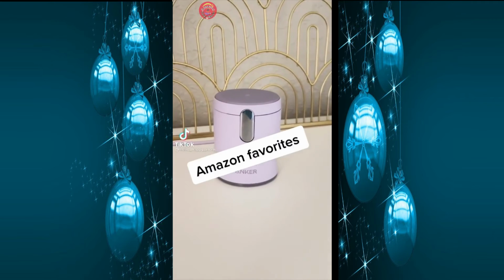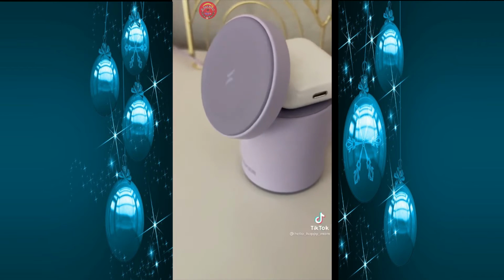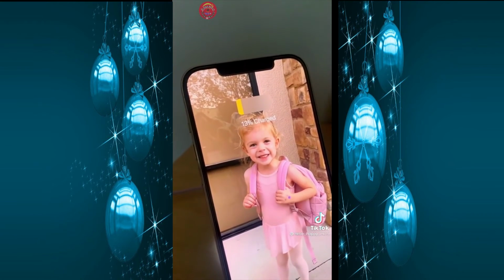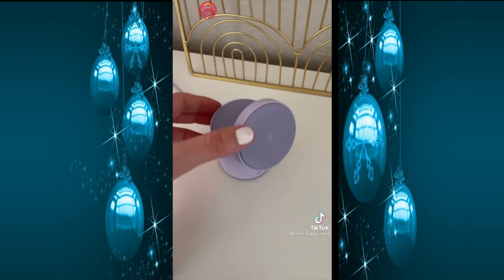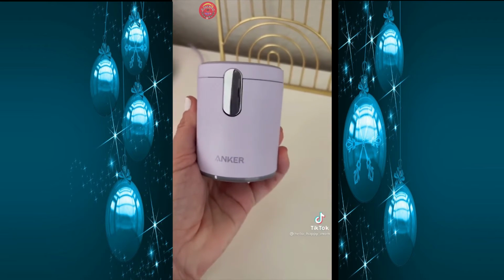Back with another Amazon favorites. This portable charger is so cool. It magnetically charges your AirPods and your cell phone at the same time. Its foldable design saves space on your desk and makes it portable for on the go. You can charge your phone at an angle, which means you can watch while it's charging. It comes in several color options to match your decor.